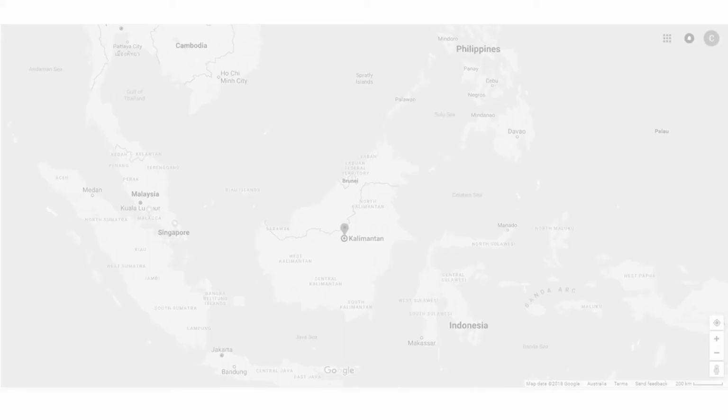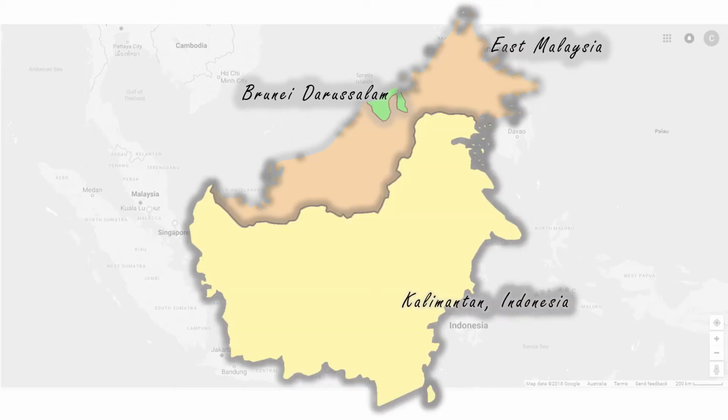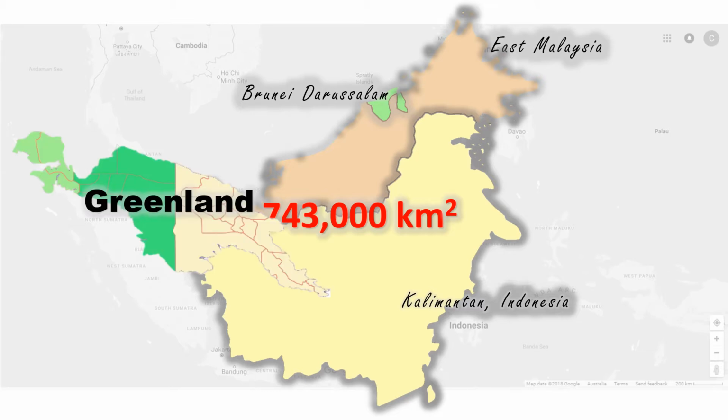Borneo is also an island shared by three national jurisdictions: the Sultanate of Brunei, the Malaysian states of Sabah and Sarawak, and Kalimantan, Indonesia, with a total area of about 740,000 square kilometers. It is also the third largest island in the world, after Greenland and New Guinea.